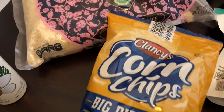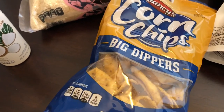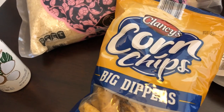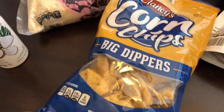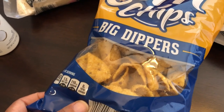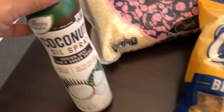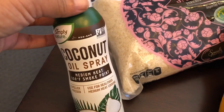And then I personally love Fritos. Howard's not a big fan, but I just like to snack on Fritos. And I don't think I've tried the Clancy brand of Fritos, so I wanted to give them a try. And these are the Big Dippers, and I have some dips that I plan on making, so I needed some of those. And then the last thing that I picked up was this coconut spray.